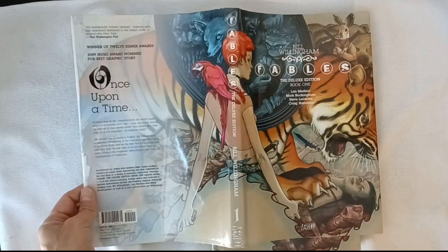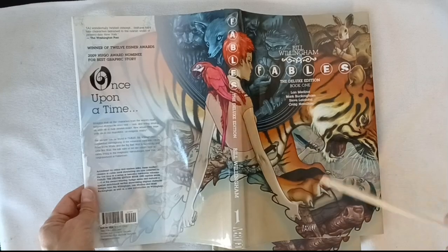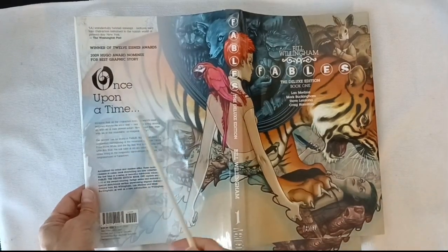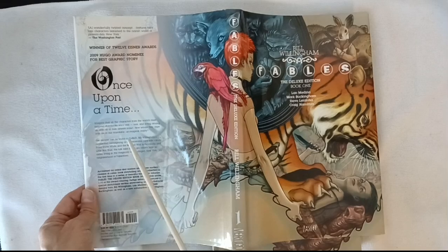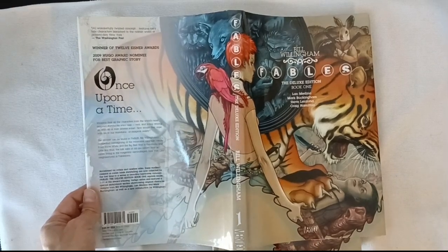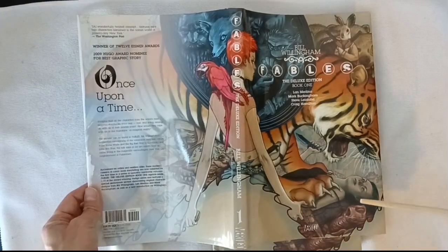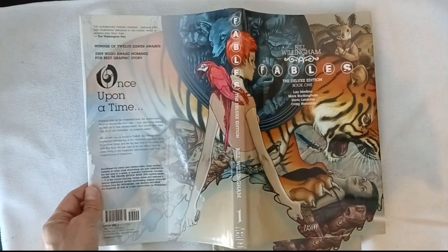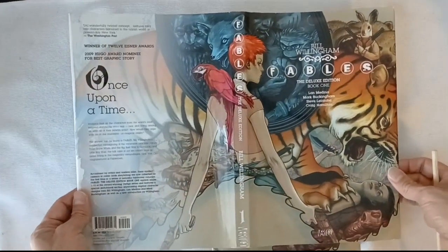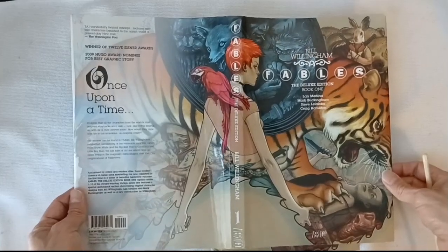We got this tiger here. So they're all basically based on fables, meaning like your fairy tales, Cinderella, Snow White, etc. Here it says Once Upon a Time. So they made this show called Once Upon a Time. I wouldn't even say it's loosely based on this because it has nothing to do with the book. They just took the same concept of what if these characters existed in the real world, but the stories are completely different. The show is a good show in its own right, but it's a lot different. I like the book a lot more.